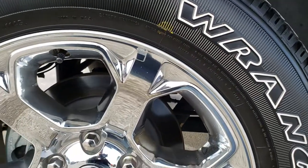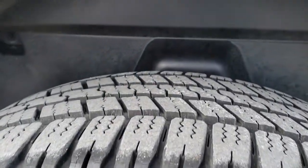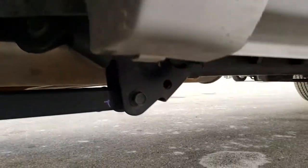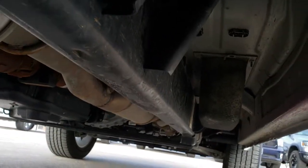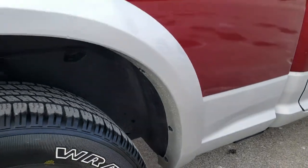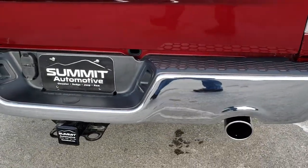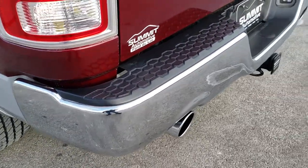Back rim is in nice condition too. No scuffs or scrapes on that. And the back tires have just as much tread as the front tires. You can see it has the plastic wheel well liners, which keeps your frame and underbody looking like new. Very clean underneath here. No corrosion. Has all the remaining factory exhaust. As we come around to the back of the vehicle, no dents or dings back here on the rear bumper. Full towing package, which includes the receiver hitch, 4-pin and 7-pin wiring.